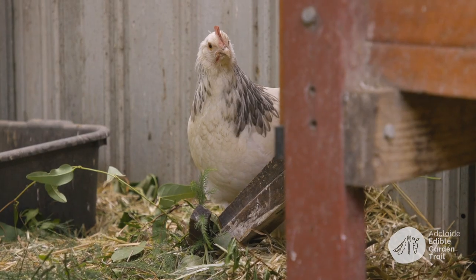Chickens are good as well. They'll eat the codling moths that affect the apples too, because they actually climb up the stem to get to the apples, apparently, the larvae.